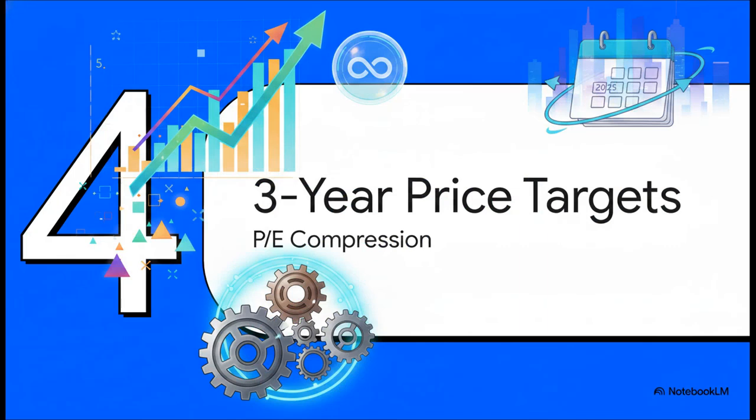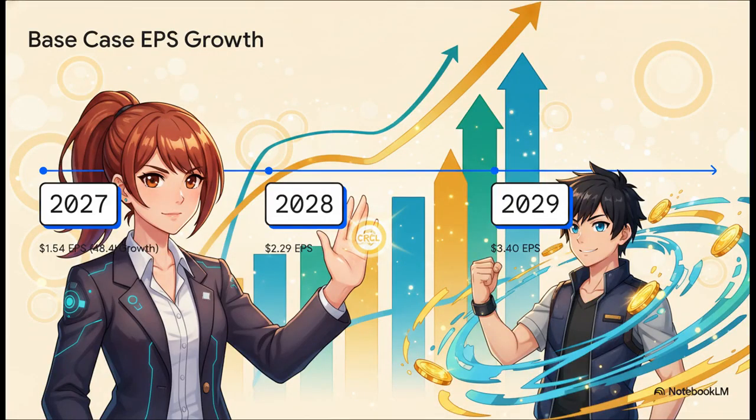This brings us to the final piece of the puzzle, Section 4, 3-year price projections. We have to bridge the gap between today's growth at any price sentiment and the cold, hard math of earnings compounding. Let's use our base case of 48.4% annual growth starting from today's $1.04 EPS. By year 1 in 2027, EPS compounds to $1.54. By year 2, 2028, it grows to $2.29. And by year 3, 2029, Circle is generating a very healthy $3.40 in earnings per share. Make no mistake, that is fantastic execution, perfect growth.